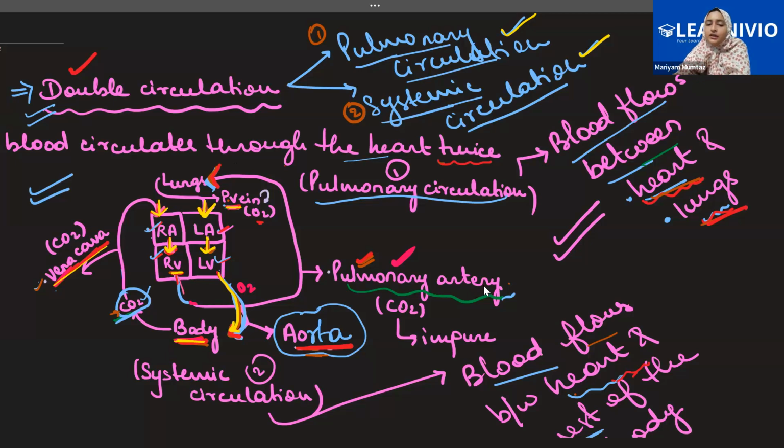Okay. Now, one question, students. Whenever we are talking about CO2 rich blood or O2 rich blood, ultimately the blood is only carrying the carbon dioxide or the oxygen, right? So which component of the blood carries it? Red blood cells. Why red blood cells? Why not any other cells? You are right. Your answer is right. Why red? Is it because they have hemoglobin? Yes.